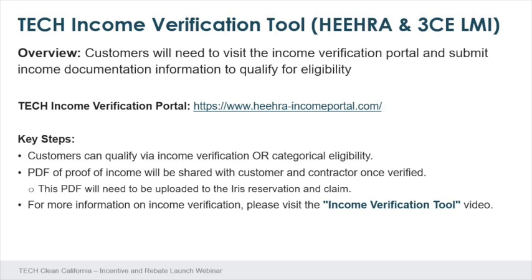After submission and the review of the application, an email will be sent to the customer and the email address the customer provided for the contractor. That email will contain a PDF of the disposition. This PDF is to be uploaded to the IRIS reservation and claim to establish which incentive the customer qualifies for. For more information on income verification, please visit the income verification tool video that is available.